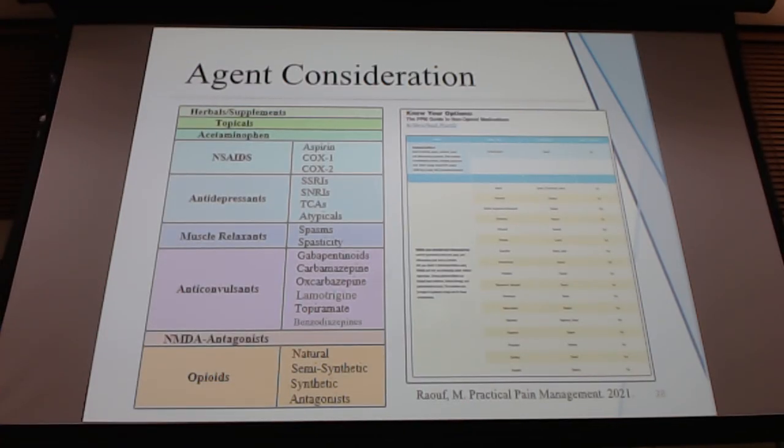All right, and then when we think about our agents, this is commonly how I work with my fellows when they come to me saying, you know, Sherry, how do I treat this patient? I go through, okay, are there any herbals or supplements that you would give them? No. They're already on 50 million drugs. I'd never do that. Okay. Are there any topicals that you would give them? Oh, I don't think they're motivated. They're not going to do that.